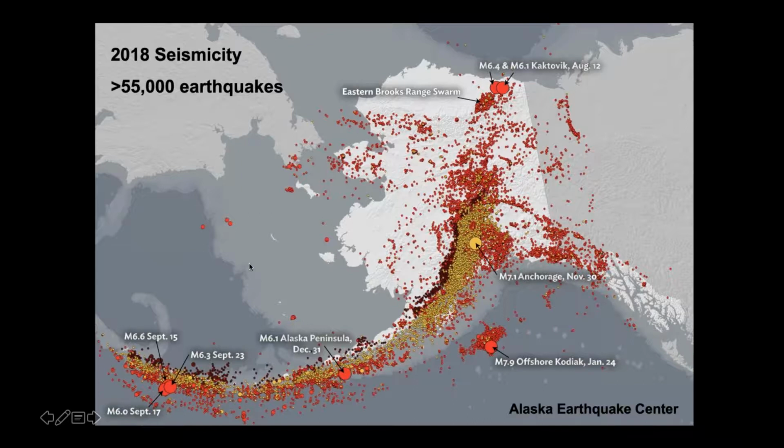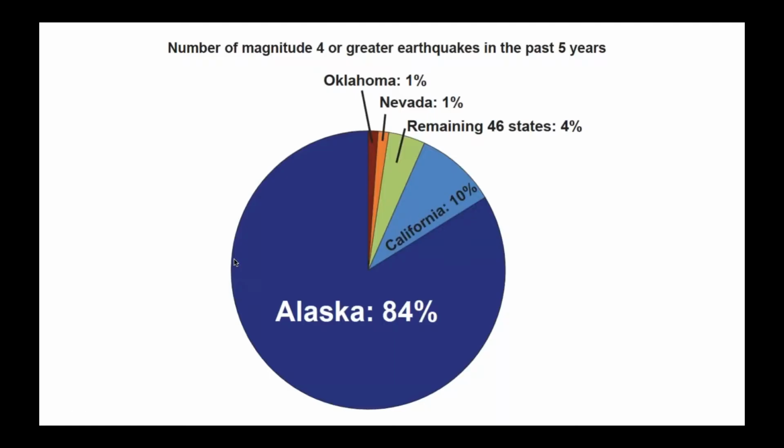But this shows a picture of Alaska. It's an exciting place to study earthquakes and record them. And in terms of the earthquake counts for the US, many seismologists are aware of this, but maybe not the general public. Alaska accounts for 84% of the magnitude 4 and greater earthquakes. This is in the past 5 years. You can look at a century. You can cut the magnitude how you want it, but for large earthquakes, Alaska accounts for the majority of events in the US.